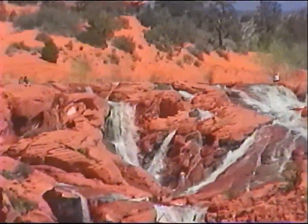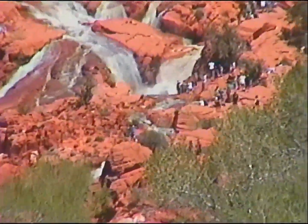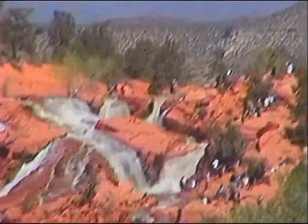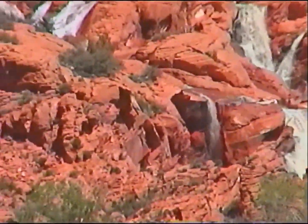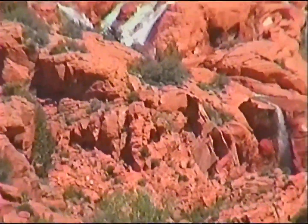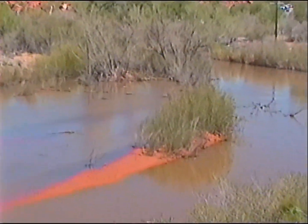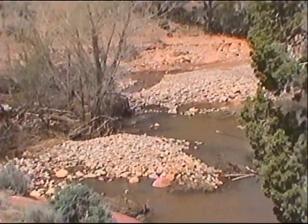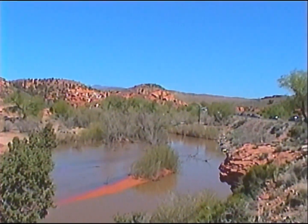Kind of reminds me of Yellowstone a little bit. Just a little bit smaller, but yeah, it's really cool. It's just kind of cool because the water's going every which direction, man. Oh, there. Yeah, and it just all comes down and forms this river right here. So yeah, hopefully we can get a closer shot of that.